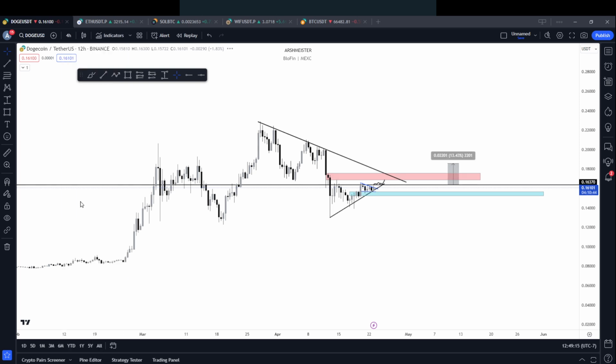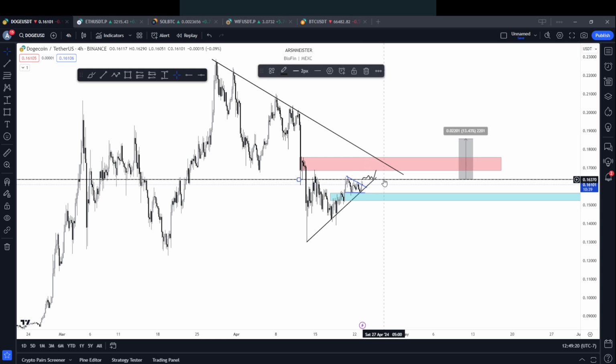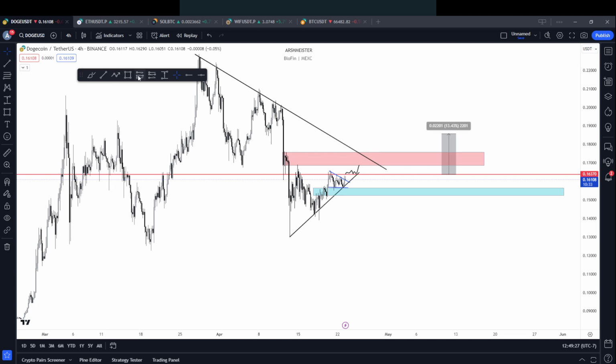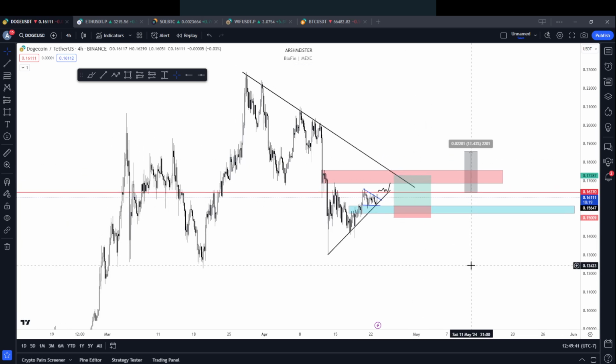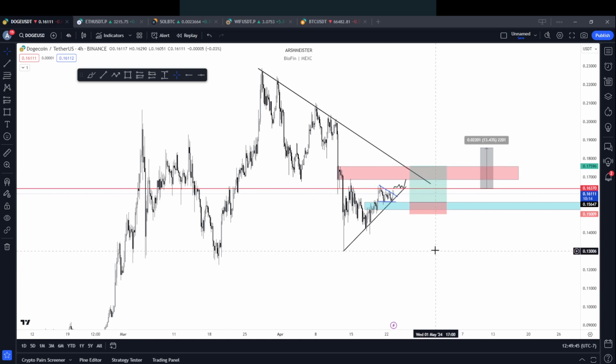Yeah, this one looks good, but it also needs some time to develop. I need this line, this resistance here, to be flipped. Otherwise, you get this play. The risk to reward is like, eh. Because if it rejects here, it puts in another lower high and possibly goes further down. So either you wait for this flip to happen, or you set your bids there.